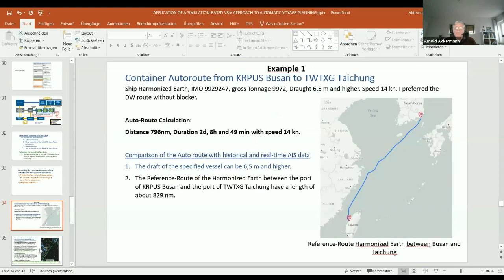One example of the routes: here is a container auto route from Busan to Taichung, simulated with the ship Harmonized Earth, and the distance of the auto route calculation from NAVTOR is 796 nautical miles, and the duration of this voyage is 2 days, 8 hours, and 49 minutes.